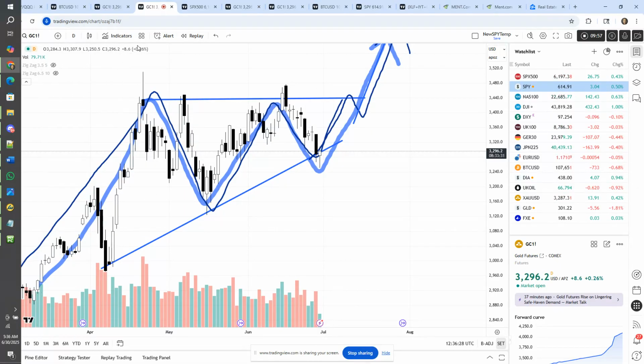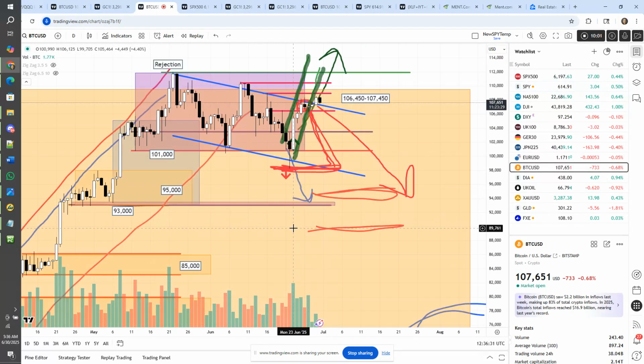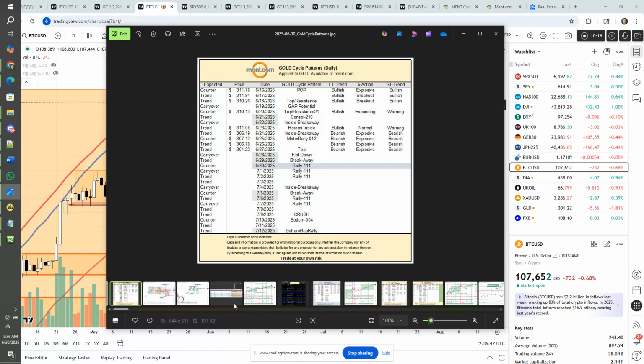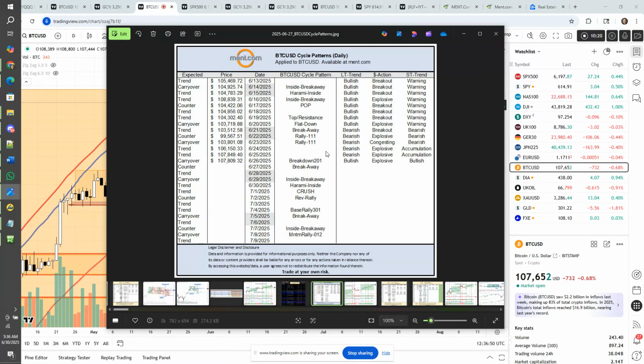And then lastly, let's go take a look at Bitcoin. Bitcoin had a nice little rally yesterday up above this level. Now, I have my Bitcoin cycle patterns. Let me see if I have them here. I haven't really looked at them much. Yeah, here's the cycle patterns from last Thursday, Bitcoin cycle patterns. It shows today we're looking at a Harami line and then a crush pattern tomorrow, and then a reversal rally and counter trending, and then a base rally on Friday, which will still be trading. It'll be a holiday though, but still be trading. And then an inside breakaway and momentum.